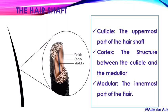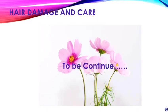The medulla is the innermost part of the hair shaft. Scientists are still wondering about the major function of the medulla. However, they asserted that the medulla could be responsible for the elongation of non-pigmented hair, such as gray hairs as well as white hairs.